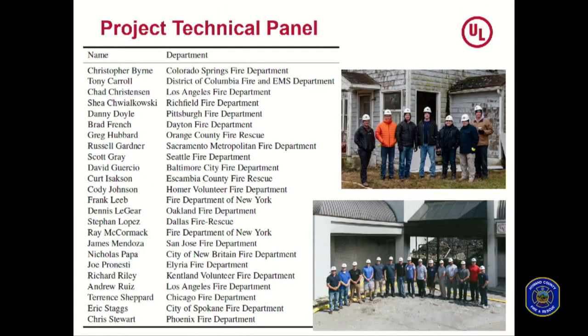And with that funding comes the ability for us to put together a project technical panel. So for each of the projects that we're going to study inside UL, we put together a technical panel of fire service experts from across the country with a little bit of international influence sprinkled in. And really, we want to get people from their first day on the job to senior chiefs that are retiring, from the largest metropolitan departments to the smallest rural departments, career and volunteer, you name it.